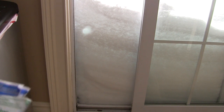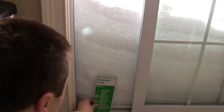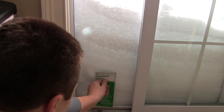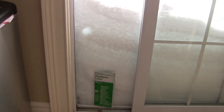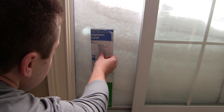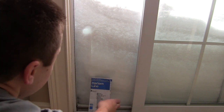Let's start here at the bottom. We have Hudson line. These are all old ones, so I don't care if they get snowed on. Let's get in there. Okay. We have Harlem line next. So we're already at 2 timetables tall. 2 timetables.